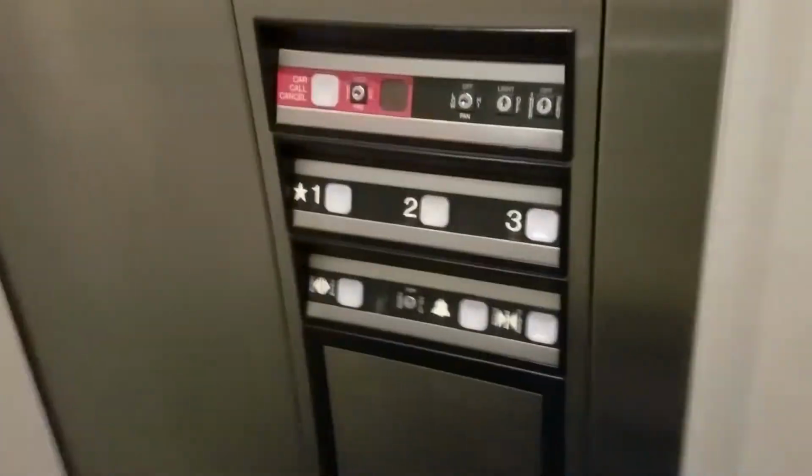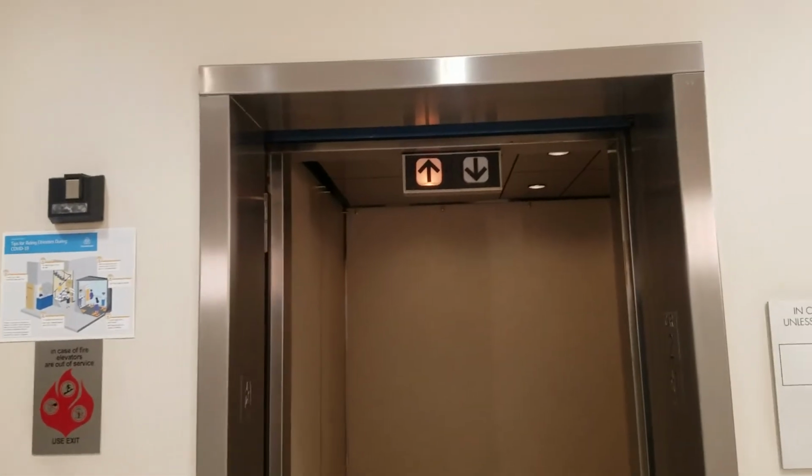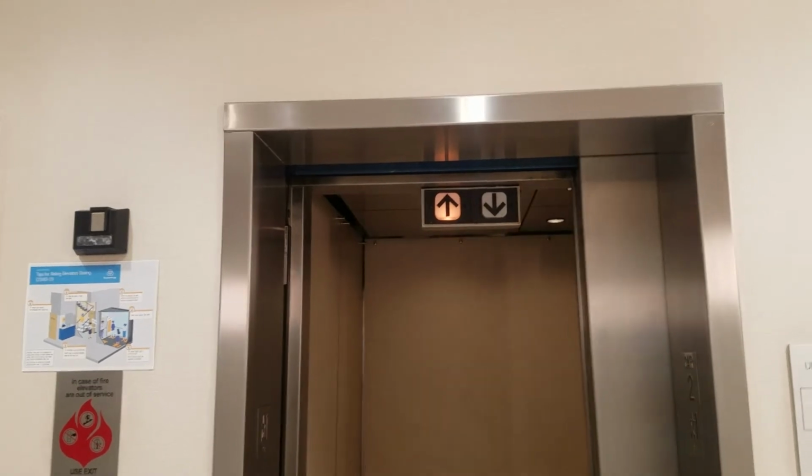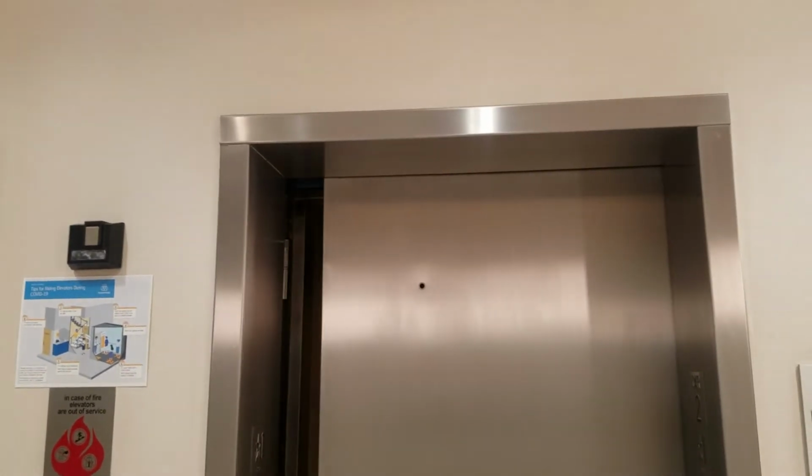Send this off to 3 next to the beach. This one there, this one. Yes, watch the door close, this one. There it goes, this one. Let's get this one right there. Let's see this one.